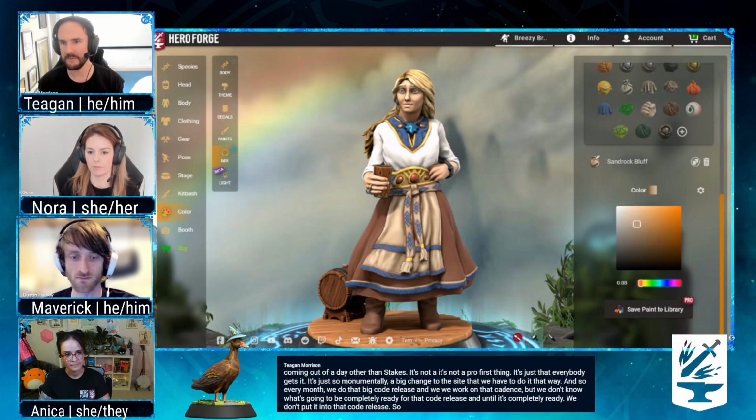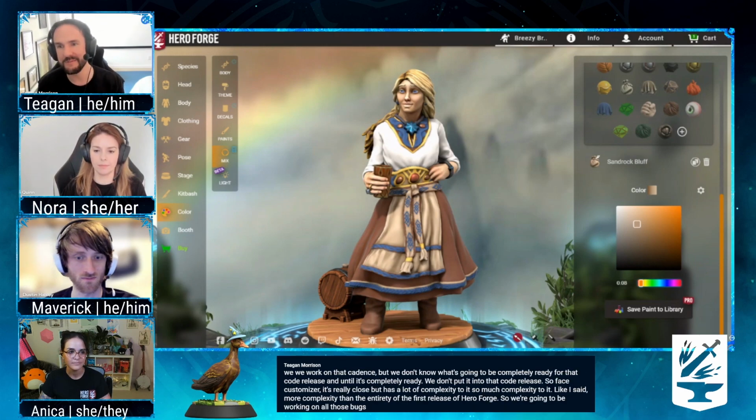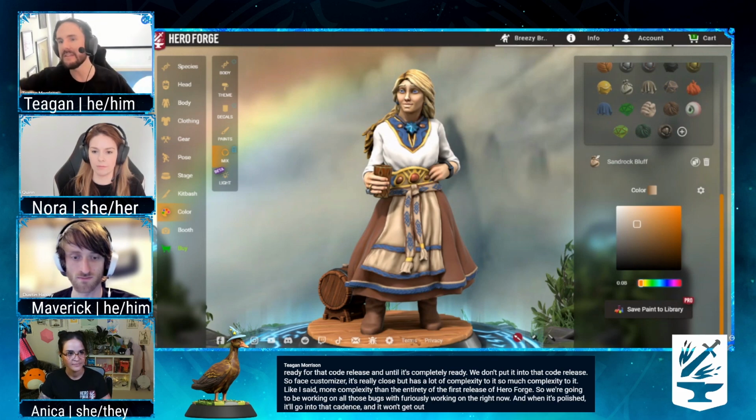So Face Customizer is really close, but has a lot of complexity to it, so much complexity. Like I said, more complexity than the entirety of the first release of Hero Forge. So we're going to be working on all those bugs. We're furiously working on them right now. And when it's polished, it'll go into that cadence. And it won't get out immediately. It'll go into the next month's push live, and it'll get scheduled.